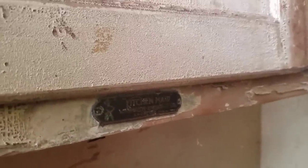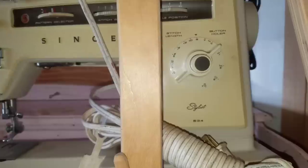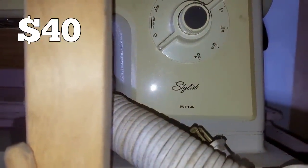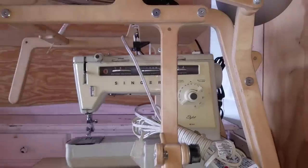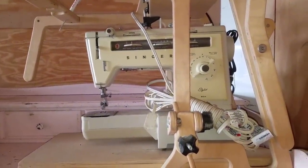Yeah! For all our sewing machine lovers, here we go. We got a Singer Stylus 534. Looks incredible. Looks like it's ready to roll. Love it.